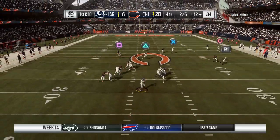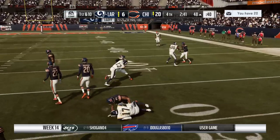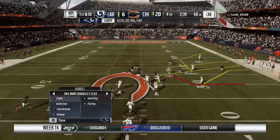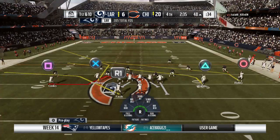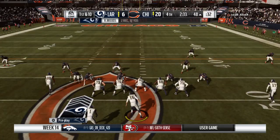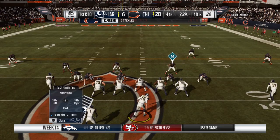Out of the gun, Goff. And he'll find his target, Woods. It's complete. And he'll be taken down, but not before he gets into enemy territory. Give him 11 yards that time and a new set of downs.